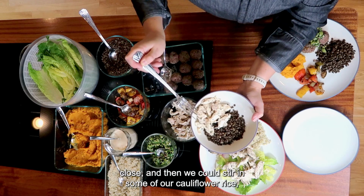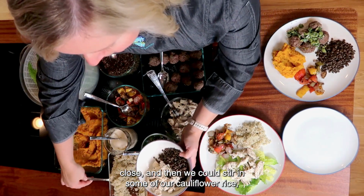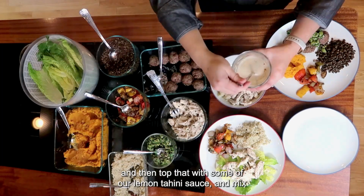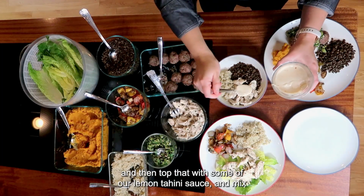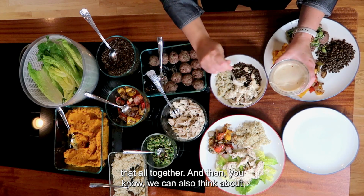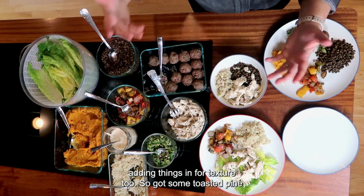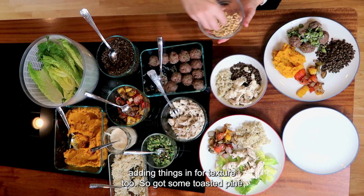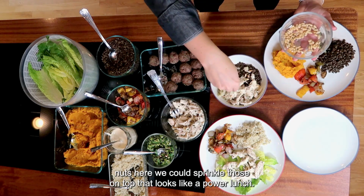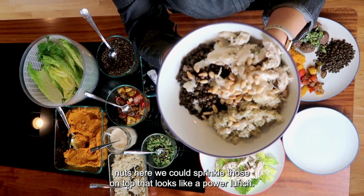That looks pretty close. And then we could stir in some of our cauliflower rice and then top that with some of our lemon tahini sauce and mix that all together. And then, we can also think about adding things in for texture too. So got some toasted pine nuts here. We could sprinkle those on top. That looks like a power lunch.